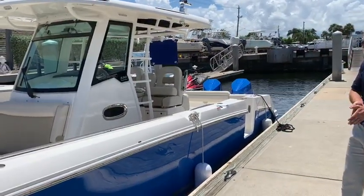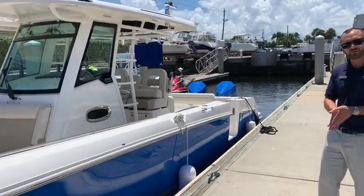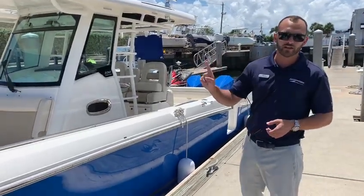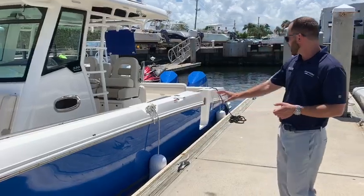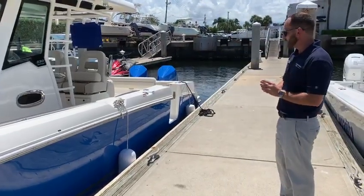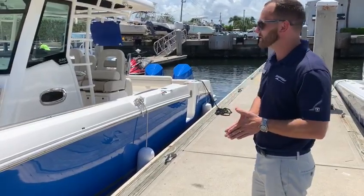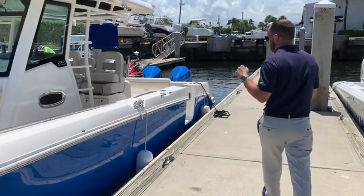This is one of my favorite models. It's a Boston Whaler 330 Outrage, and this particular one is one of a kind. It's got a custom paint job on the hull there and the engines. Very sharp and definitely stands out. But let's come aboard here and check it out.